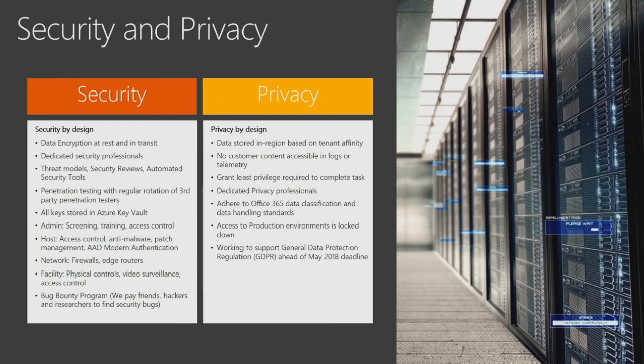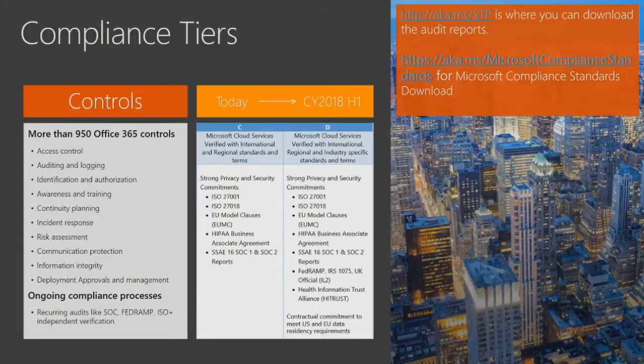So where we're at on certification. Microsoft has all these certifications that we adhere to, and we break them down into tiers.